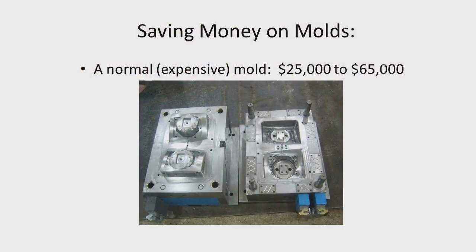This is where the big money is. This is an injection mold. These two halves fit together, one on top of the other. They open, they close, and parts come out. This is a 2-cavity mold, and it takes very little longer for the machine to close and open for 2 cavities than it does for 1. That's why a 2-cavity mold makes a part more cheaply than a 1-cavity mold does.